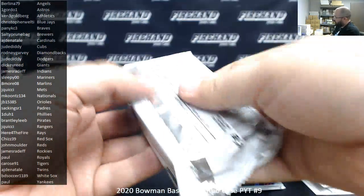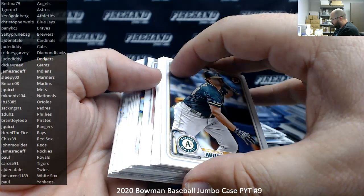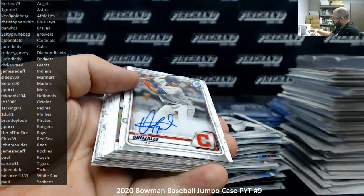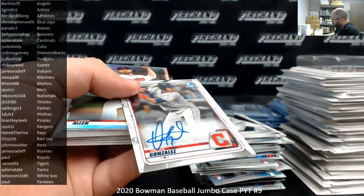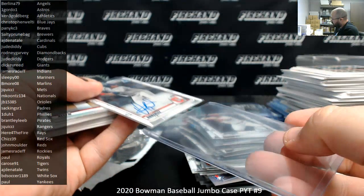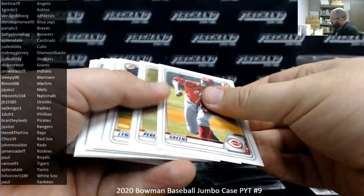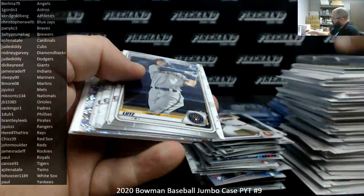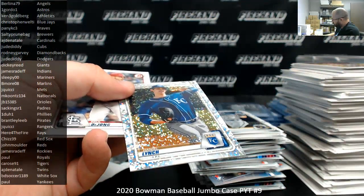All right, last pack, guys. Good luck. One more auto. Not a Yankee, not a Royal either. Oscar Gonzalez, Cleveland Indians. Indians going to James Ratiff. Got a Sparkle, 299, Daniel Lynch for the Royals. Going to Paul. All right, that's all she does for this one.